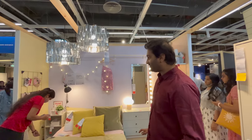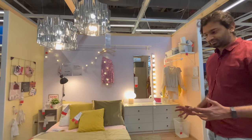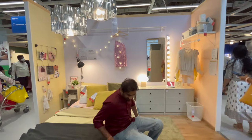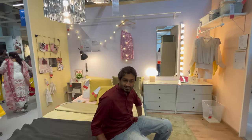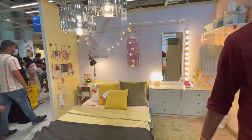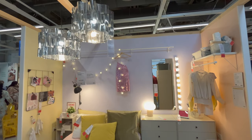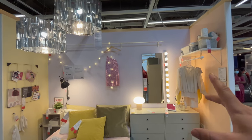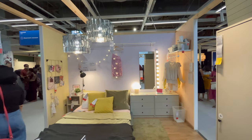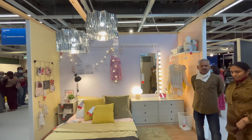I think in this beautiful bedroom setting, it looks so posh. This one's set. You know, more than posh, I feel it's a completed bedroom, macha. Yeah, completed bed. Looks more like a lady's bedroom for me, because I can see a lady's top over here. So all the pretty ladies who are watching this video, come check out IKEA and check out this bedroom.